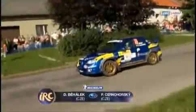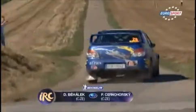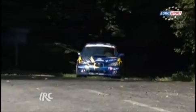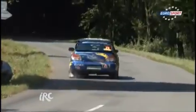He beats Daniel Bahalek in his Subaru Impreza. 1 minute 4 seconds in front he was. Bahalek finishes 21st in the overall classification. Not quite able to keep up, it seems, in the Group N spec Subaru with the R4 spec Lancer.